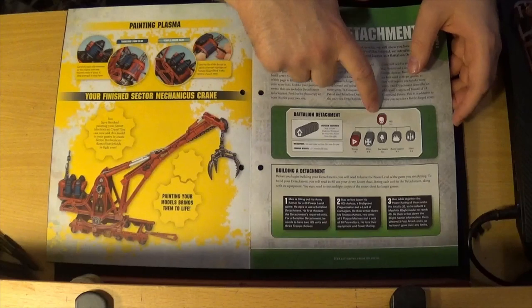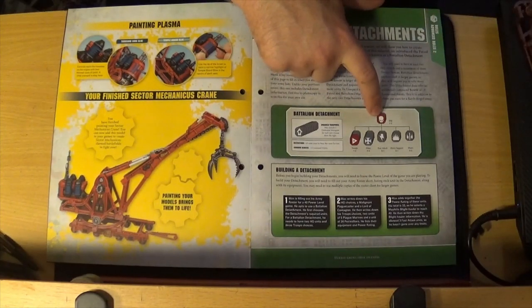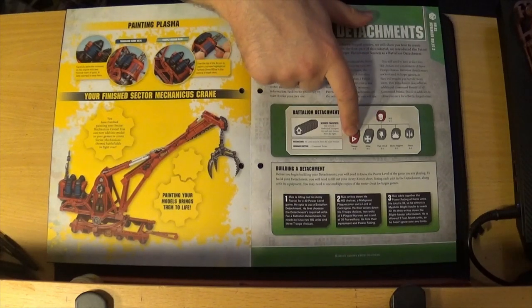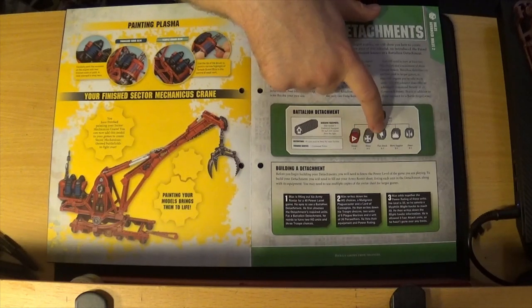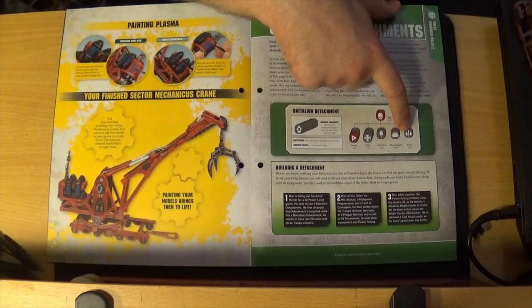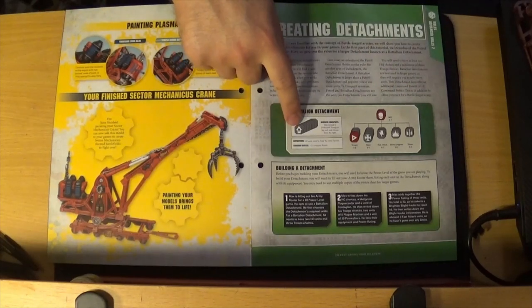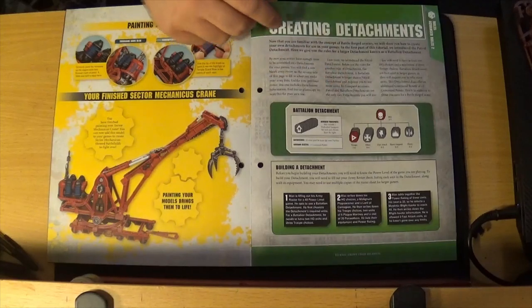Now, there's things in red and things in grey. The red things are required, that you have to have. So the skull there means HQ choices. The arrow is troop choices. The cross is the elites. The lightning bolt is fast attack. The explosion thing is heavy support. And the thing with the wings is flyers. And you can have transports for every unit as well.